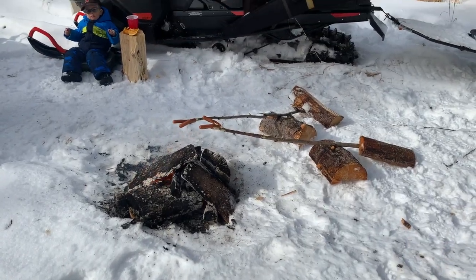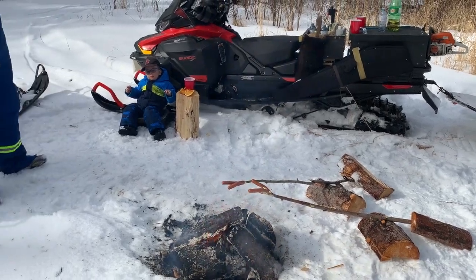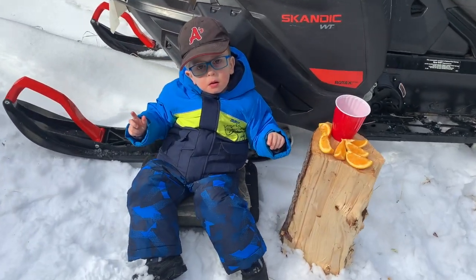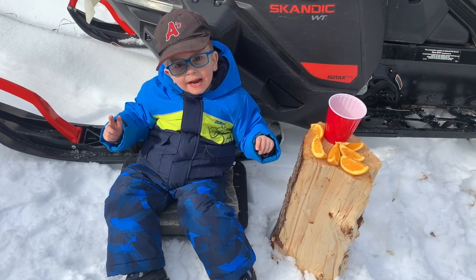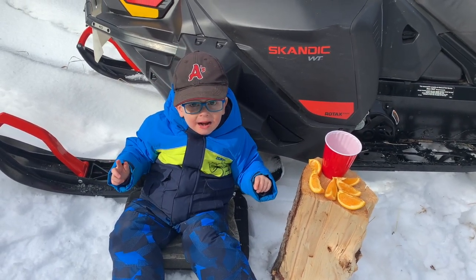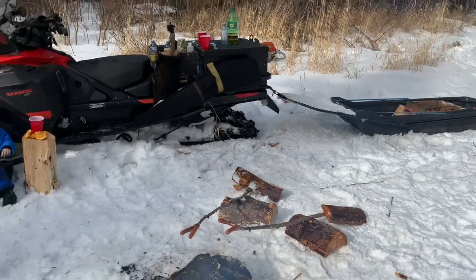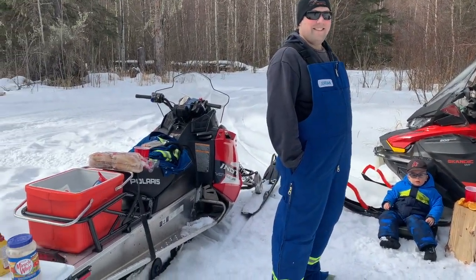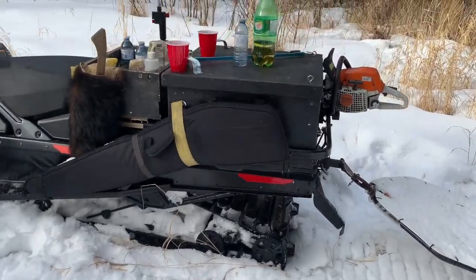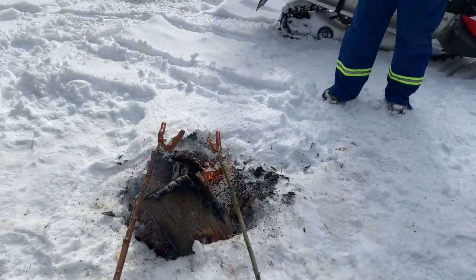So we're out here checking some wolf traps. Figured we'd stop on the way and have a little weenie roast with a little young Whalen in here. What's your name? Whalen. Are you eating oranges? Yeah. And having a cup of ginger ale, waiting for a hot dog. There's Jordan. Hit the trail, we brought a cooler and some lunch. Got all the fix-ins. Nice day out. Must be close to plus 10 C.